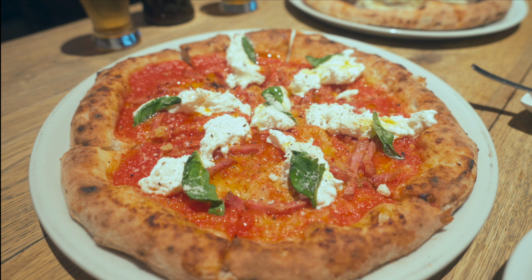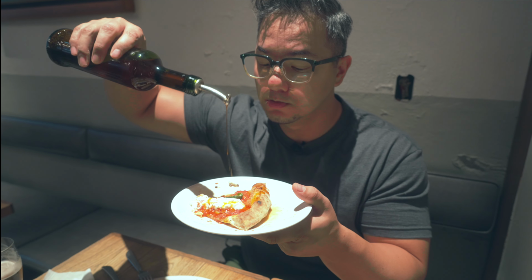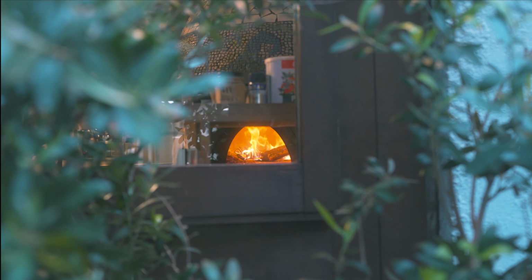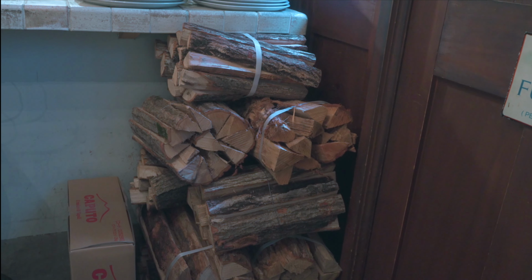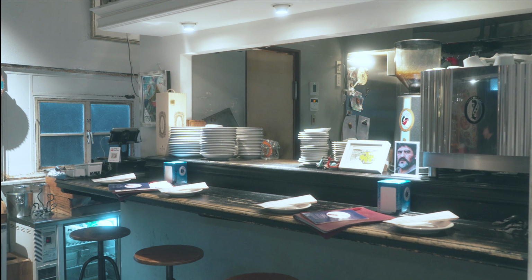I'm excited for the next place to see how much different it is and what ingredients they use to set themselves apart from PST, which is probably notably the most popular Napolitana style pizza place in Tokyo. We are at Pizzeria Il Tamburello, and we just made our order. I'm very excited. Wood fire oven, there's wood right in the corner. So he is starting to prepare the pizzas right now, right in front of me. This is a small little shop, only a couple tables, so I'm excited to see how good this pizza is.